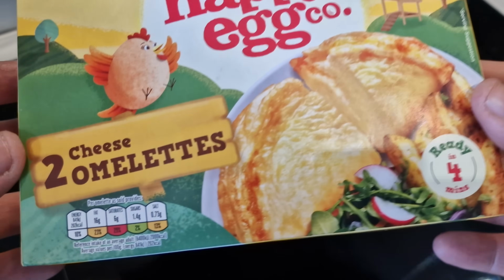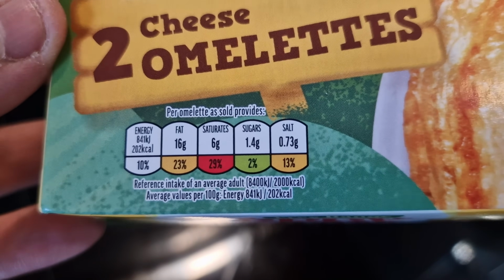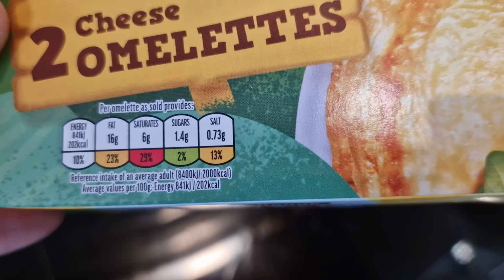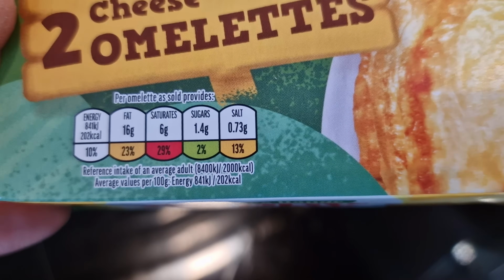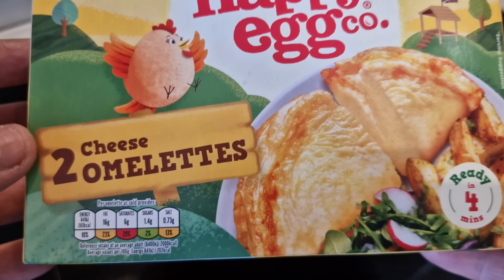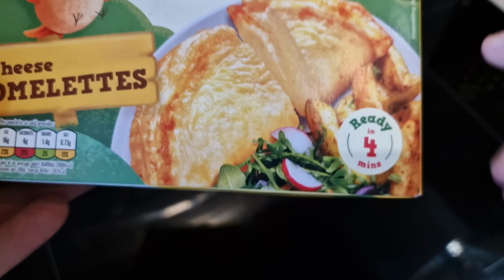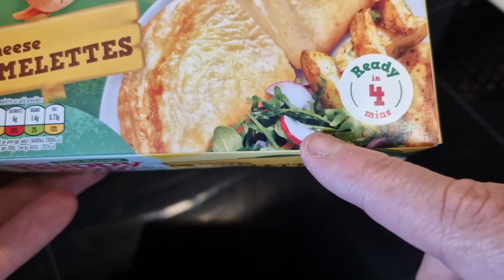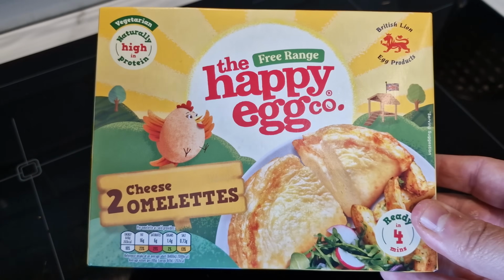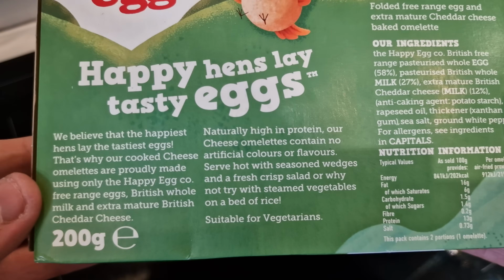Okay, here we go. This is a traffic light system there. Like I said, there are 202 calories per omelette. 16 grams of fat, 6 grams of saturated fat, 1.4 grams of sugar, and 0.73 grams of salt. 1 red, 2 amber, and 1 green on the old traffic light system. Doesn't look too bad, does it, really? Wedges in a side salad. Although that looks like radishes. I'm not a big fan of the radish. But a couple of omelettes and wedges would be a nice little light lunch, I suppose, especially in this weather. Wow, so it's 200 grams.